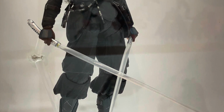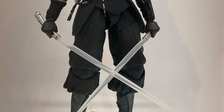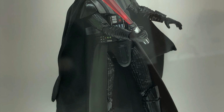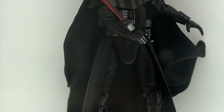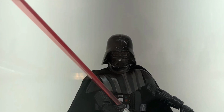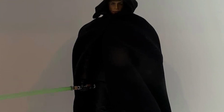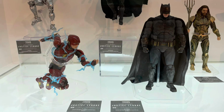Then we do have Ahsoka from The Mandalorian. This is one I cannot wait to get, because who doesn't love Ahsoka? And next here, we are going to be getting a new Darth Vader, and I'm not sure which version of Vader this is. It might be from the Obi-Wan series, but I'm not 100% sure on that. Then we're going to be getting a Mandalorian Season 2 Luke Skywalker. This I must have.